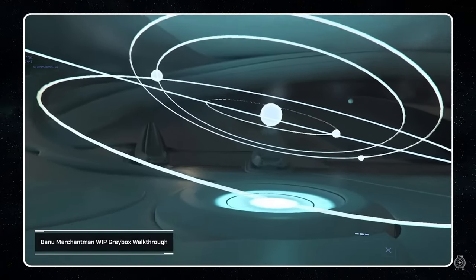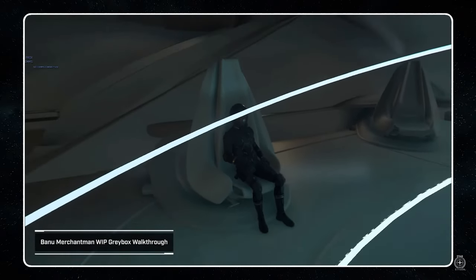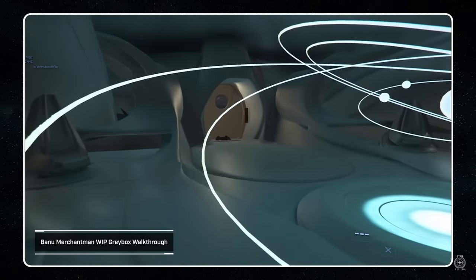And I remember we brought it up in one of the update meetings, and the consensus was, well, this is a Banu ship. Whilst they support all the other races that we have in our universe, ultimately it's their ship. And so things should be made to their scale.